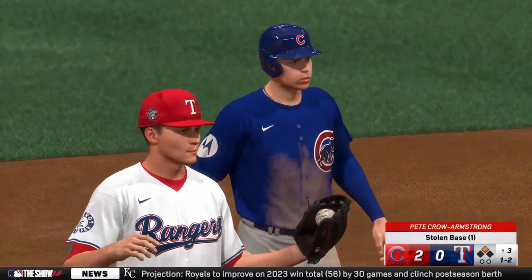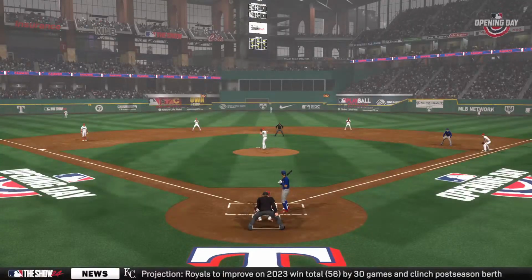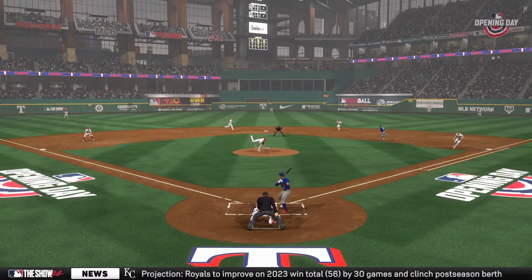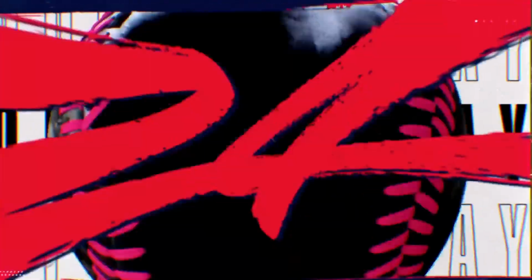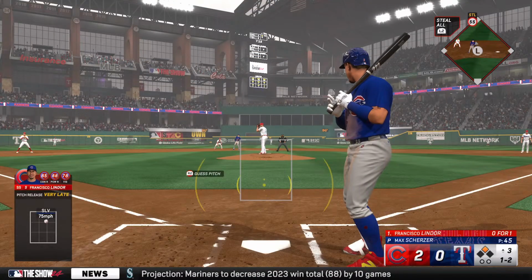When your catcher's not a great thrower, you have to do a better job of controlling the running game. And that's throwing over, that's stepping off, doing whatever you can to try to keep that base stealer's rhythm off. Well, they weren't able to do it right there. They're going to have to make some type of adjustment. Our players are going to be running all game.